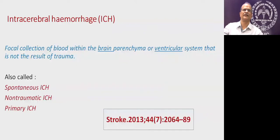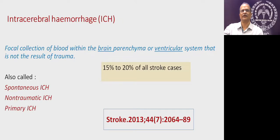So here is a patient who has intracranial hemorrhage. As per definition, it's a focal collection of blood within the brain parenchyma or ventricular system that is not the result of trauma. It's also called spontaneous ICH, non-traumatic ICH, or primary ICH. Intracranial hemorrhage constitutes 15 to 20% of all cases of stroke, and especially in India and other underdeveloped countries, the incidence of hemorrhagic stroke is slightly more than this.